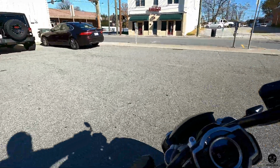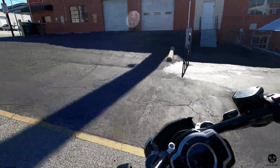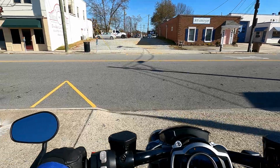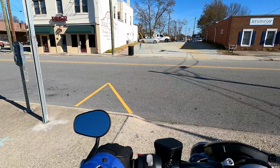Pretty nice. Now this has a 66-inch wheelbase, and the weight of this bike, the 650-odd pounds, you don't feel any of it. The balance is so well done. All of the weight is below the center line.